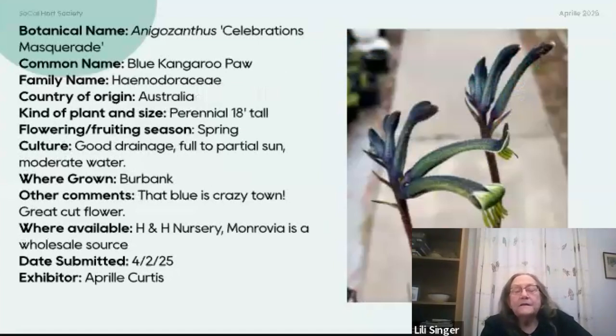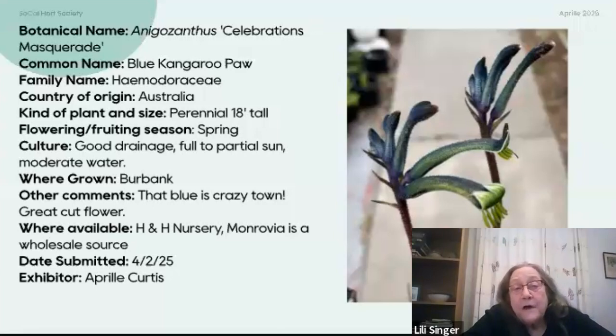Okay, another cool plant. So this is actually Monrovia is the wholesale source for this, and April bought hers at H&H Nursery in Lakewood, but on the Monrovia site it says it's also available at one of the Armstrongs and one of the Green Arrows. So I would suspect most, if not all of them, are carrying it. This is a very beautifully colored kangaroo paw. This one's called Blue Kangaroo Paw. I don't know why. And the series is called Celebrations, and this one is called Masquerade.